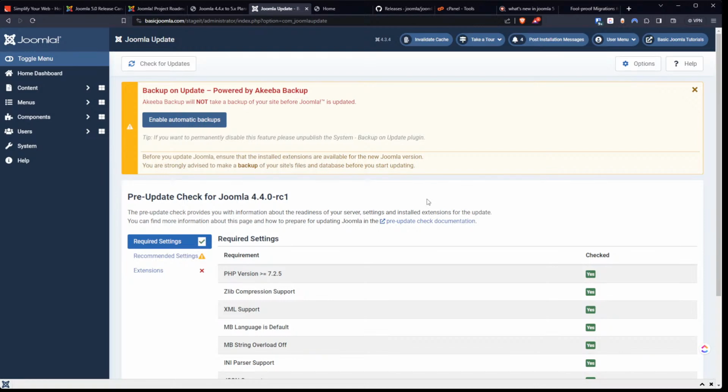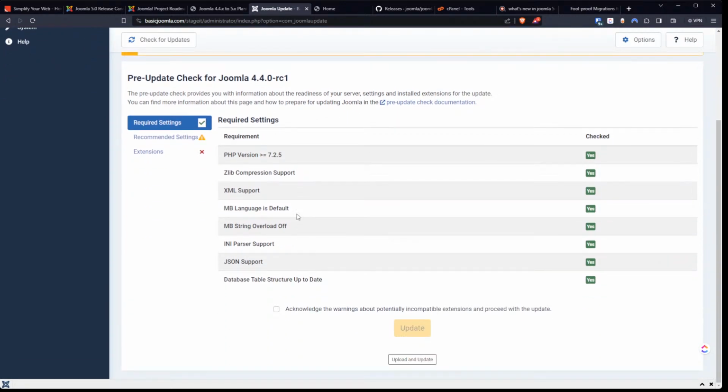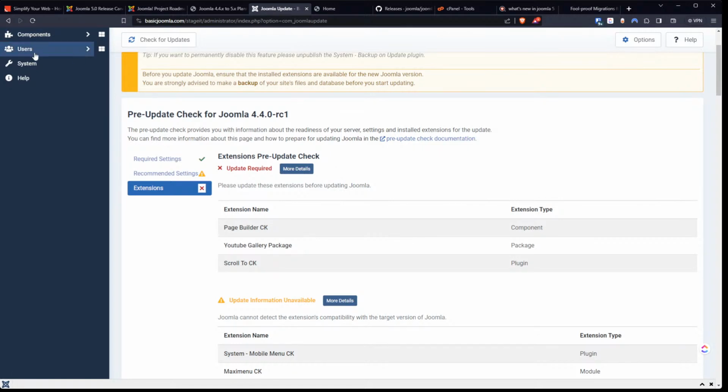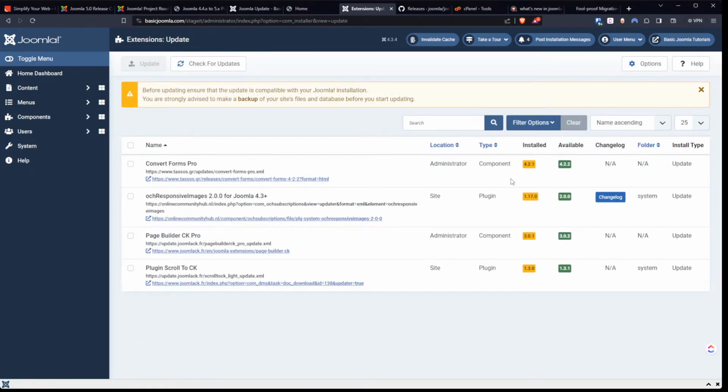Okay, so here's the pre-update check for 4.4.0 release candidate, PHP 7.2.5. Yeah, everything's good here. But hey, what's it saying about extensions? Page Builder CK, YouTube Gallery Package, and Scroll to CK: update required, and need more information. Let me just run a quick thing here, because I don't want to get stuck in the weeds. Oh yeah, there are updates there. Minor updates, though, so I think I'm going to be fine. Usually the latest updates on extensions are to fix things to make them work in Joomla 5. Okay, so I think it'll be fine.